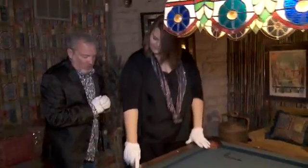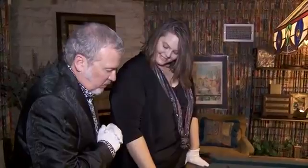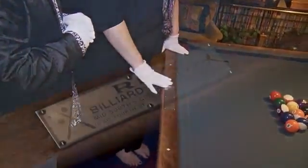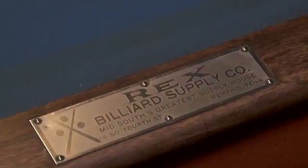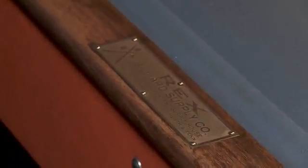Bought it at Rex Billiards, 8th South 4th Street, Memphis, Tennessee. He buys this right after he comes home from the Army, and we have the check that paid for it, a little over $400. And Rex Billiards on South 4th Street is right at 4th and Beale. I love that, though. We've never been able to see that from the other end when we're coming through on the tour. Wow, ready for a game.